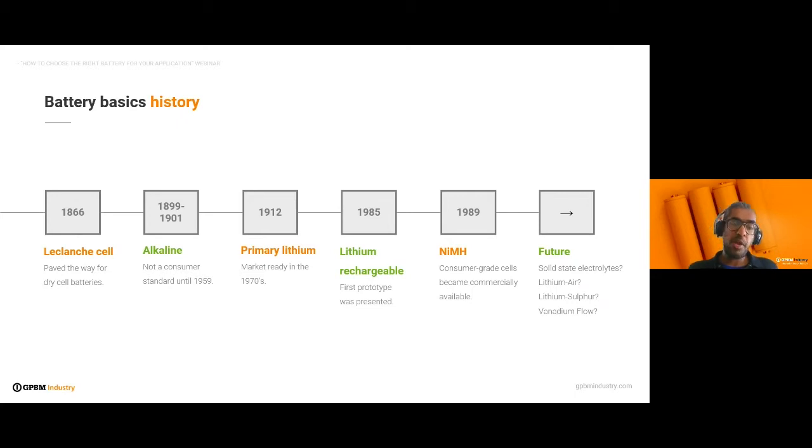Then we have primary lithium. This is non-rechargeable lithium, which was created in 1912, but it again took a long time to be ready for the market in the 1970s. The lithium rechargeable, very popular now, was invented in 1985. Nickel metal hydride, NiMH, was also invented and available from 1989.